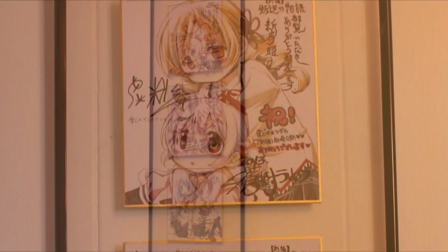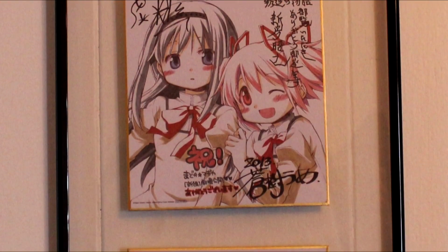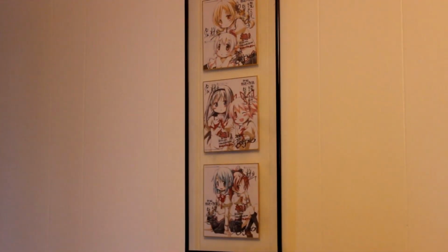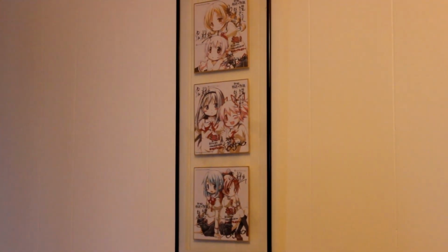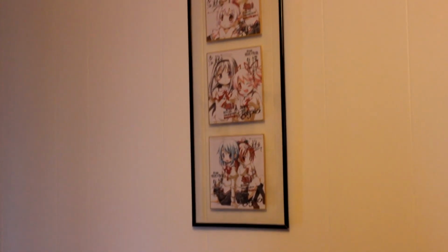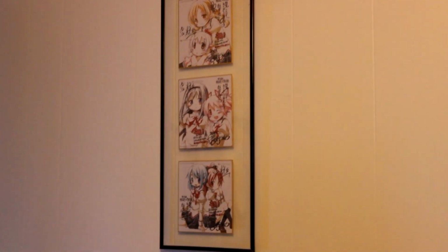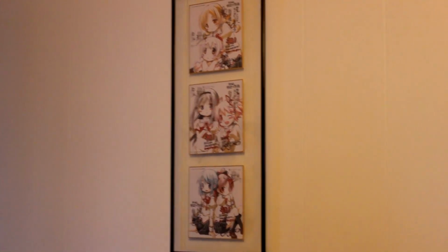We have these little signboards that they were handing out randomly at the premiere of Rebellion, and unfortunately we weren't able to go because they never do anything cool over here, but I got a bunch off of eBay and just put them in this little floating frame, and I think it looks really nice. And then I was gonna put some things on the side, but I just can't find a frame to fit them, so our walls are a work in progress.